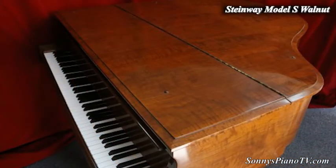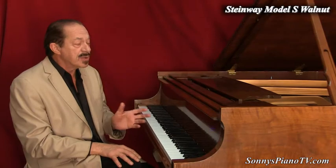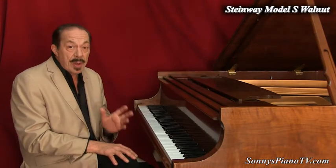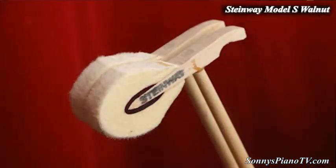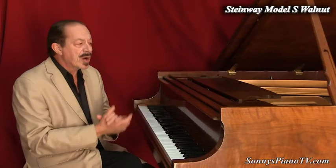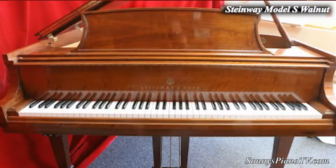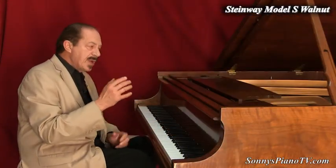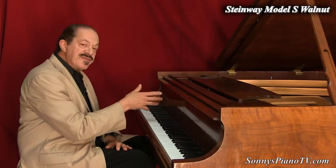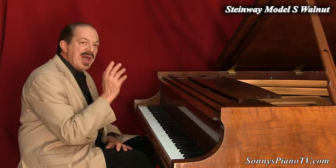It was made in 1997, so this is a very young piano, and it only had one owner. And they played it very lightly, and it served mainly as a showpiece because it's so beautiful. It's a work of art. This is an art case. It's a luxury piano. It's a Steinway. Just absolutely beautiful to look at, and beautiful to listen to and to play. So this is a 5'1" Steinway Model S.